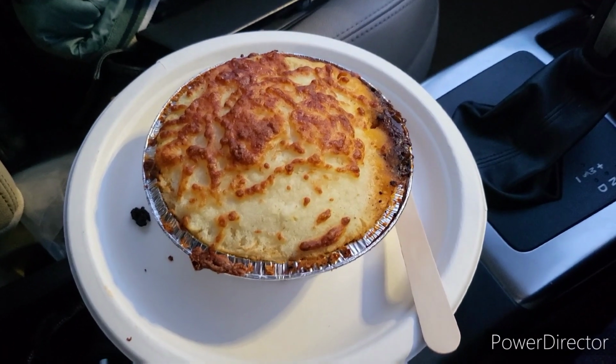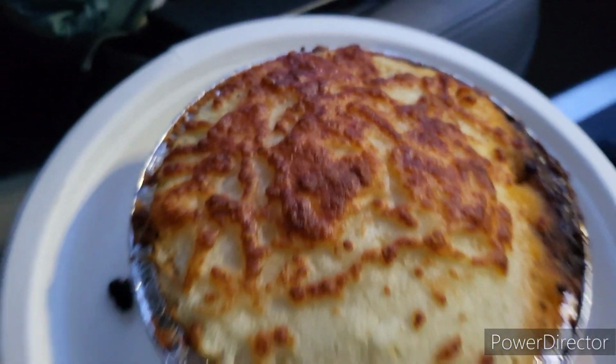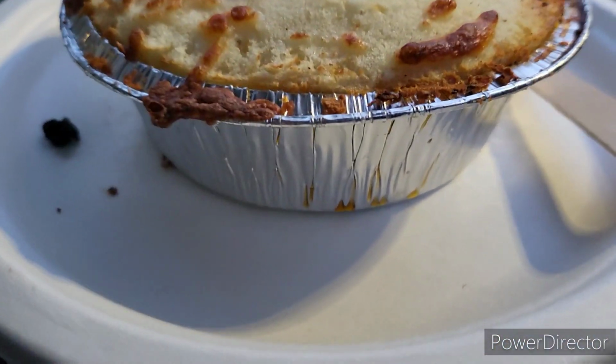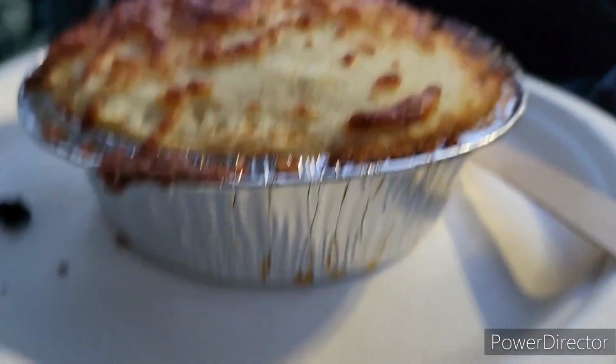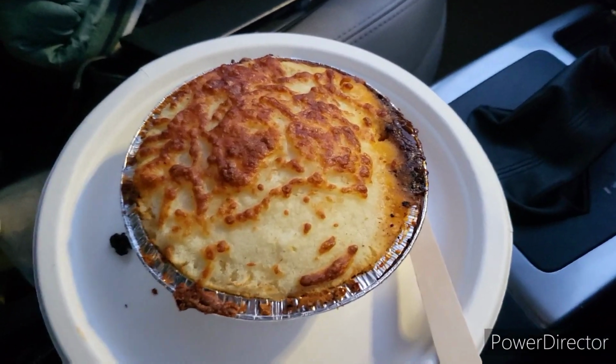Okay, so the first thing I'm going to say is that this smells absolutely delightful. We've got a nice bit of crisping to the edges. It's a really good visual look. And if I just go down there, you can see it's quite a deep set thing. So I'm really looking forward to getting stuck into this because I think this is going to be quite nice.